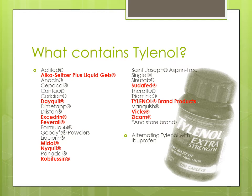Acetaminophen is found in over 600 over-the-counter drugs and prescription medicines. Some of the drugs that people use in their everyday lives with acetaminophen in them are Alka-Seltzer Plus liquid gels, Dayquil, Excedrin, Feverol, Midol, NyQuil, Robitussin, Sudafed, all Tylenol products, Vicks, and Zicam. These are just a few of the many products that include acetaminophen. If you are ever unsure, always consult a doctor before administering to you or your child.